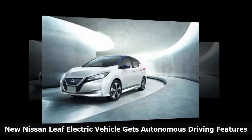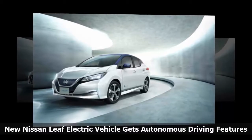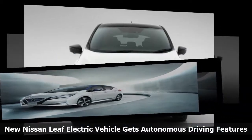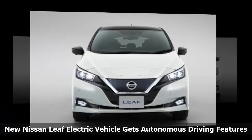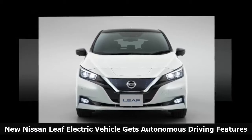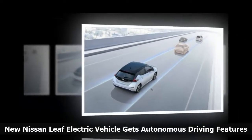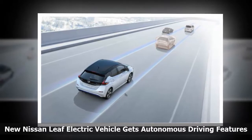Japanese car maker Nissan unveiled the new generation Leaf electric vehicle in Japan earlier this month. While the first generation, which was launched in 2010, managed to sell almost 3 lakh units globally, Nissan is hoping for more this time with the new Leaf. How, you ask? Nissan has heavily invested in new technology and innovations which the company says will give its opponents a run for its money.